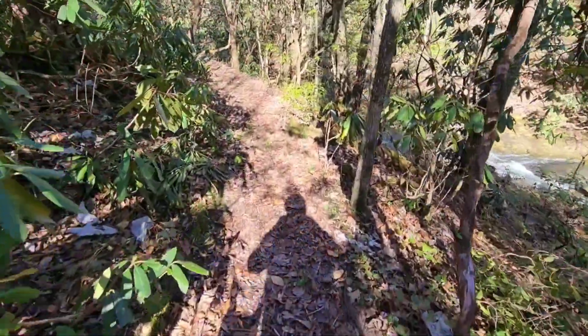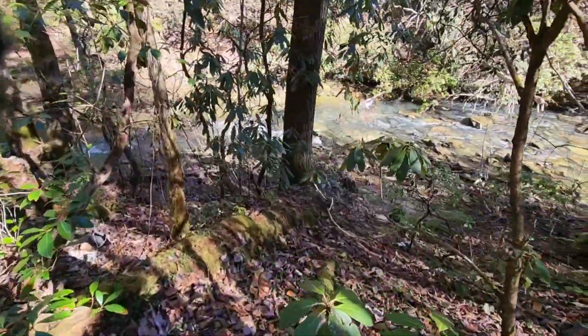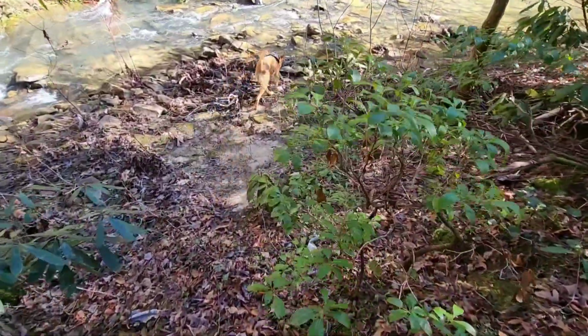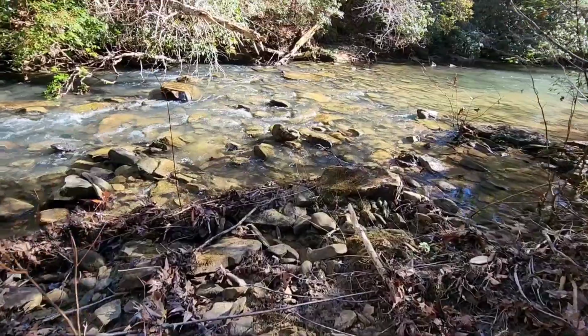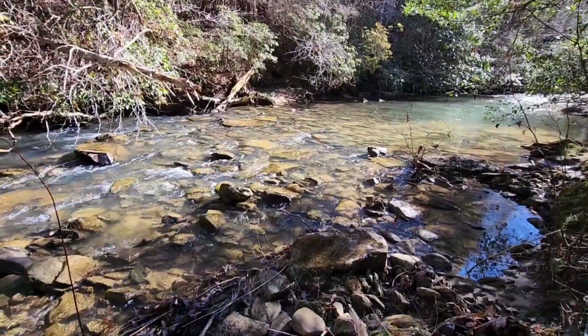Alright, so right through here I think is where we're gonna head off trail. Right here looks to be a fairly easy spot to cross the creek. Best looking spot we've seen so far. We're gonna cross here. This is where we're gonna go to access Keyhole Falls. Yeah, we'll just cross right through there. Go check out the falls.